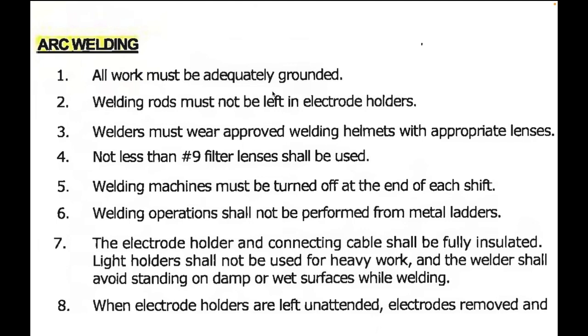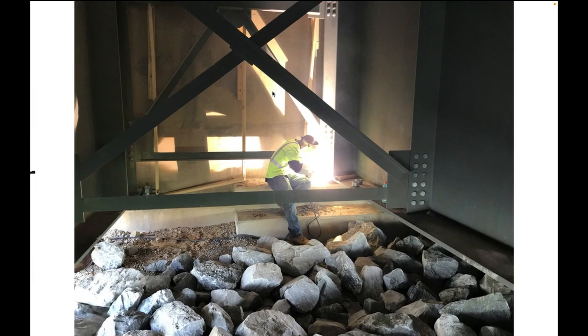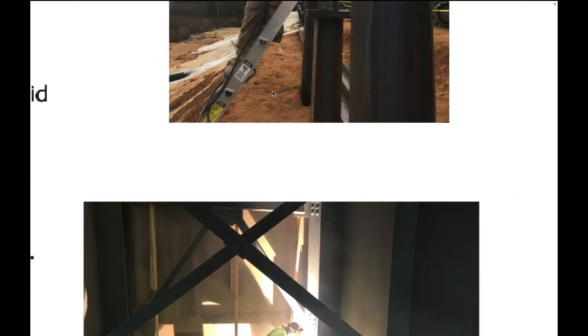The welder shall avoid standing on damp or wet surfaces. He will get a shock. And when electrode holders are left unattended, electrodes should be removed. That's your welding rods. Here's an example of welding some of our bearing plates next to these big giant steel girders where these cross frames have been added.